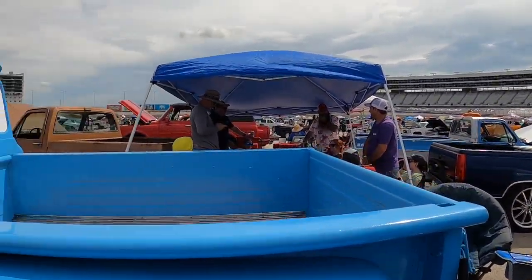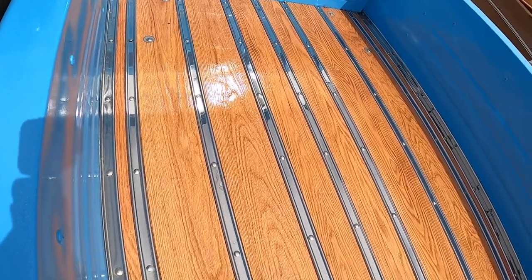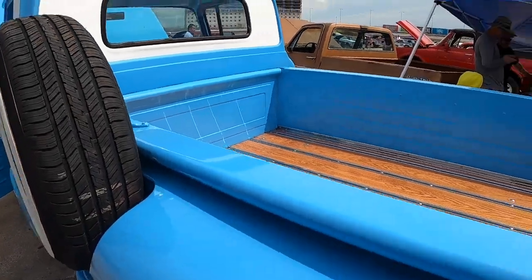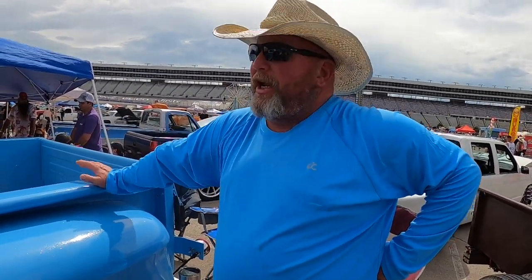Tell me about the bed. What have you done to the bed? My grandfather actually put this bed in here before he passed. And all I've done to it, when I took it to the paint shop, I had him pull it out, sand it down, and refinish it just so that it's automotive and it won't weather. So it's the original wood? No, it's not the original wood. Okay. No, it had to be replaced. It was rotted smooth out.